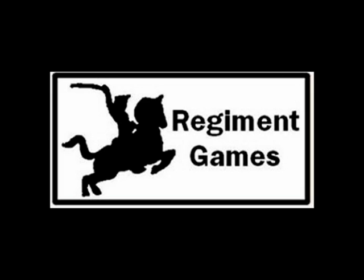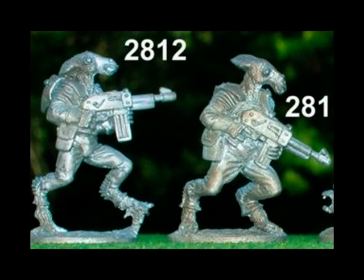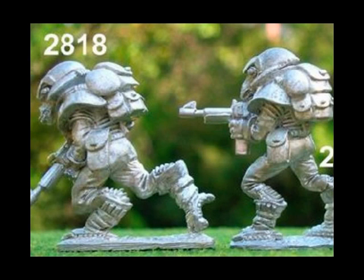And number 8 is Regiment Games. Veteran sculptor Bob Ollie has sculpted 8 new Drangtak alien space troopers. These are 2 of the 4 new light troopers. And here are 2 of the 4 new heavy troopers. They cost $3.95 US per figure.